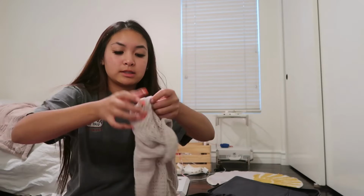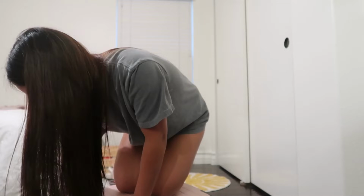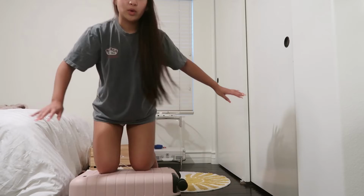I'm very happy that I got this done, and it's time for my favorite part, which is sitting on the luggage and closing it up. Whoa, it's like a surfboard. And she's packed.